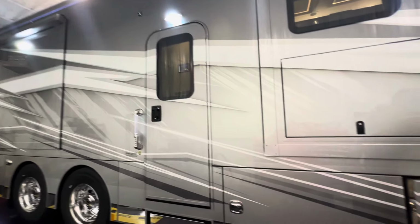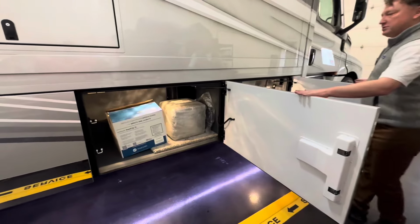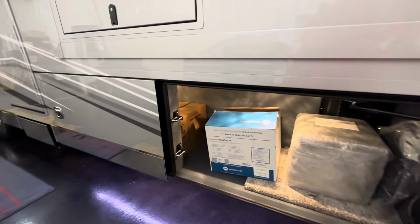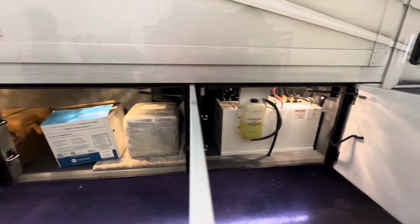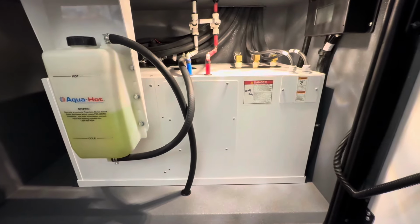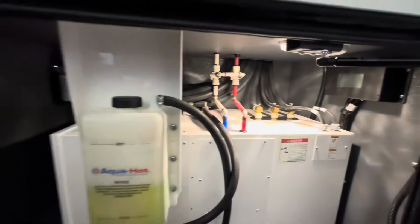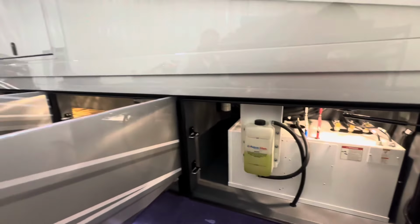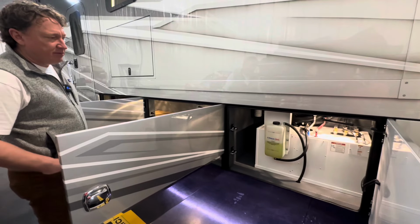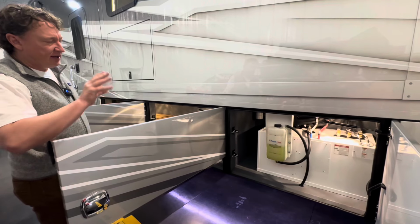Let's open these up. The 45 DBMs, actually all the XLs, will come standard with the 600 Aqua-Hot. And starting with 2023 and newer, all the Renegades will have the combined storage compartments. The nice thing about the 600 Aqua-Hot is it has dual electric elements. It has a little bit less runtime whenever you're in severely cold temperatures, just because it can store more coolant in the unit itself.